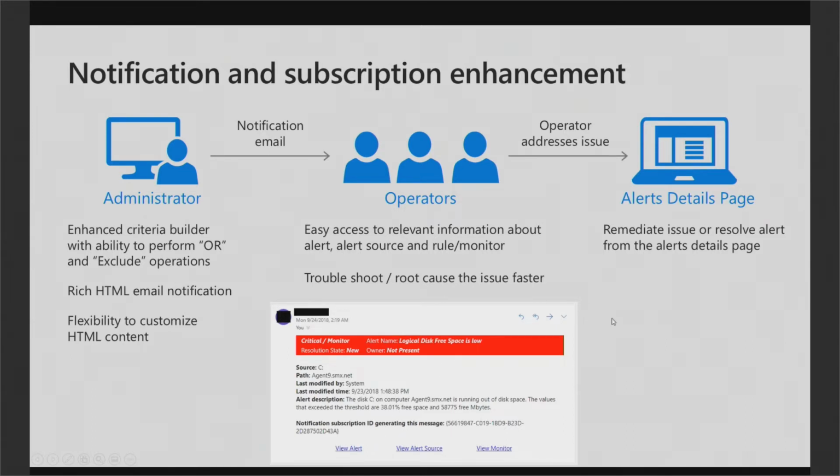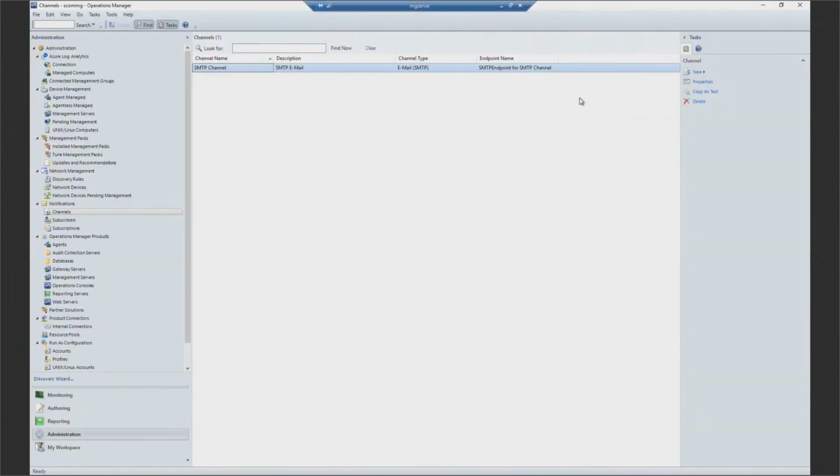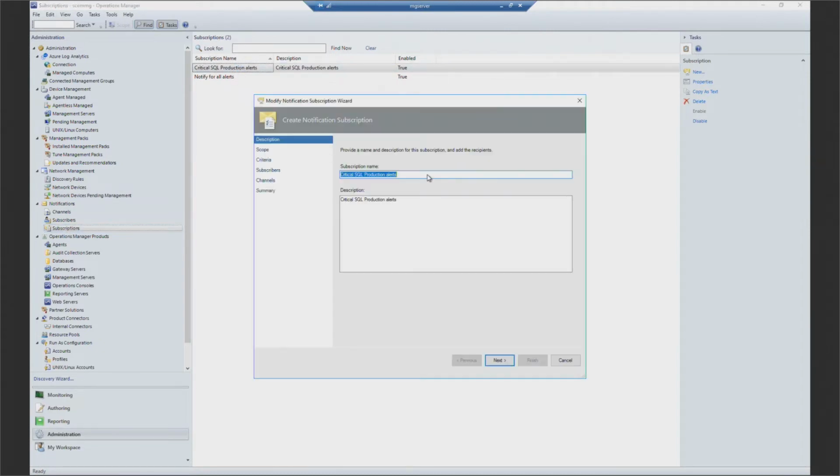We'll quickly go through a demo. Let me show you two things in notifications, as we discussed. The first one is the powerful criteria builder. Let me go to subscriptions. I've created one subscription called critical SQL production alerts.